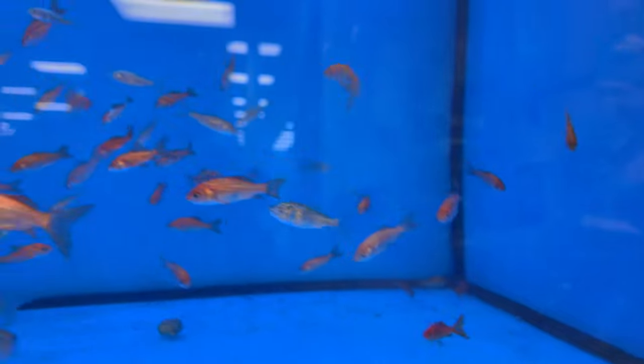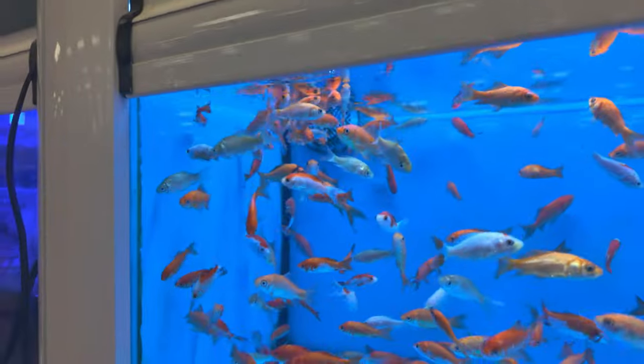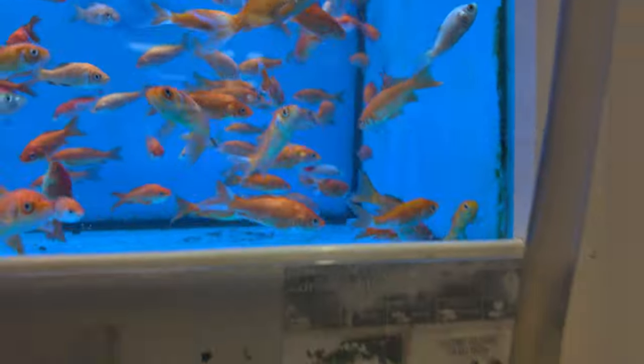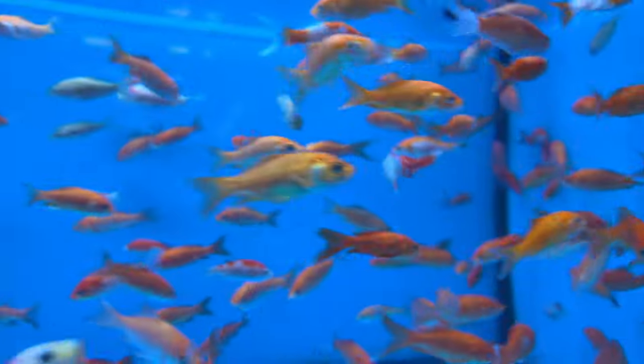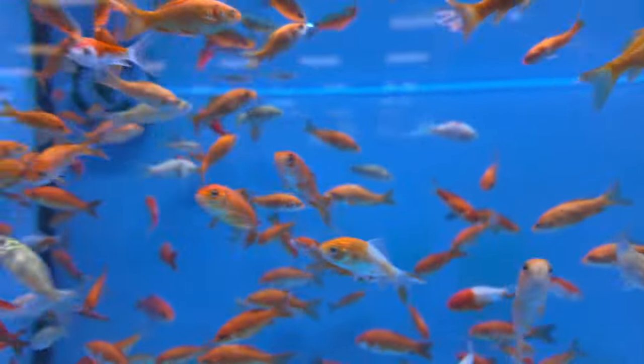So these are goldfish and they can grow huge. And the thing about goldfish is they can eat whatever fits in their mouth, so that's a big problem with them. So yes, I'm avoiding goldfish for today, but I'm really confused what I'm gonna buy.